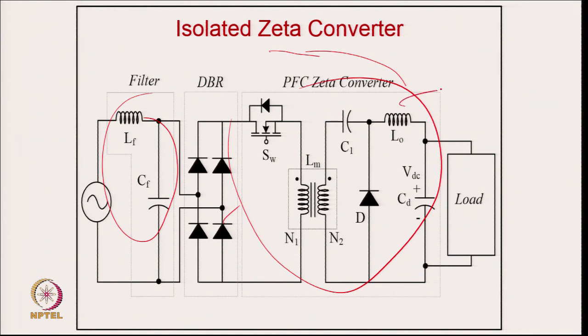This is the output inductor, which may be designed in discontinuous mode, this is the energy transfer capacitor, and the input inductor becomes a coupling inductor, or you can say it is converted into the transformer. So here also you have a design with three elements: the output inductor, this energy transfer capacitor, as well as the magnetizing inductor.